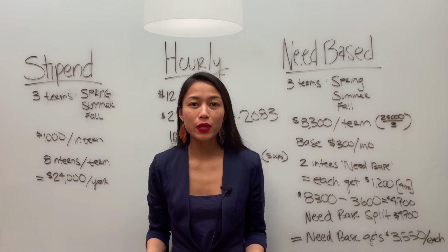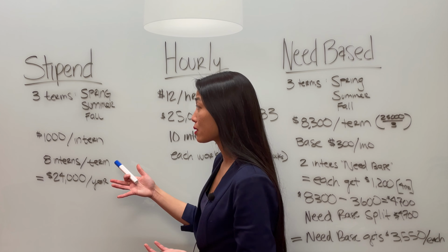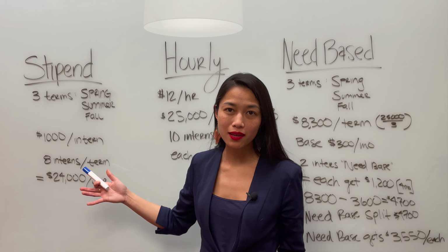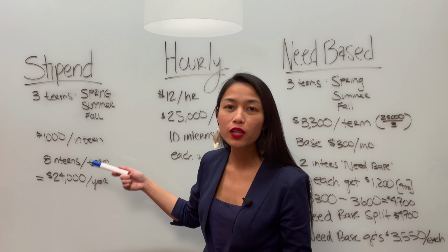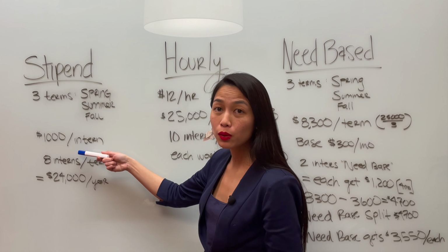What makes the stipend appealing to many offices is how easy it is, right? If you set the amount that you're going to pay the intern, then you can calculate how many interns you can have per term per year, and then pay them out equally the same amount.